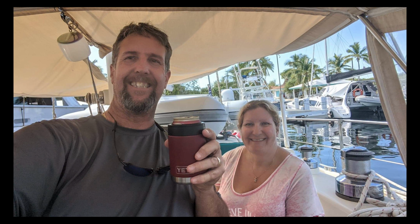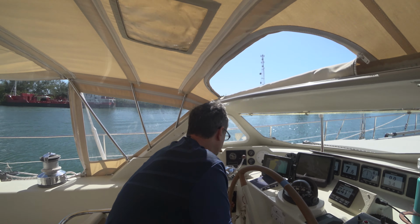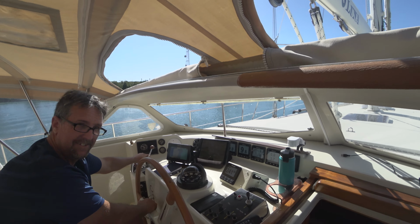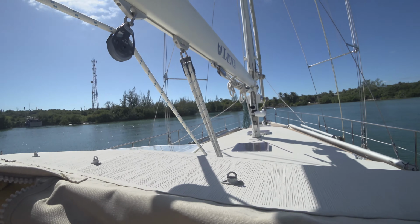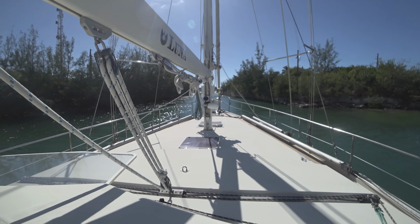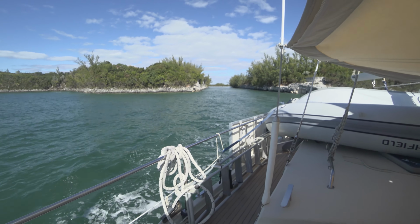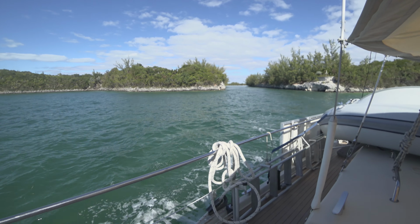From St. Augustine, we sailed 3.5 days and arrived in Great Harbor, Bahamas on December 1st. We were so excited to finally get to the Bahamas again, we forgot to get any video. The only way to get your boat inside Great Harbor is you have to enter through this little cut in the rocks. That's our little cut there as we're pulling away. And when you're coming in, you don't even see it.